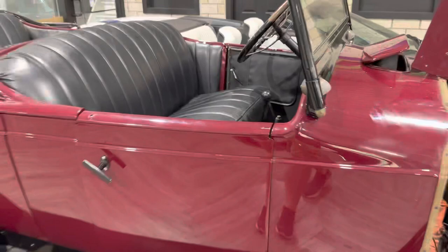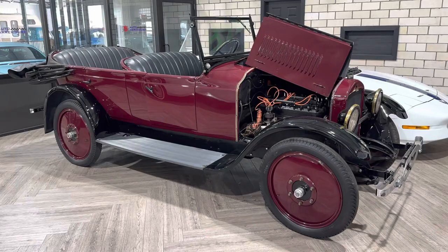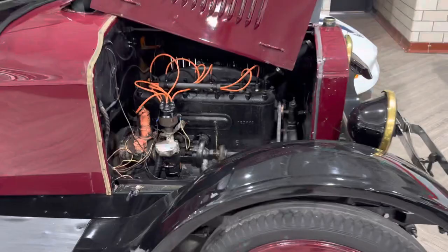'23 Studebaker. Really cool car. Not often you get to buy a 100-year-old car out of a nationally known museum. But there we go. Hope you enjoy it. Good luck. It is a no reserve auction, and we look forward to a strong ending. Thanks, everybody.